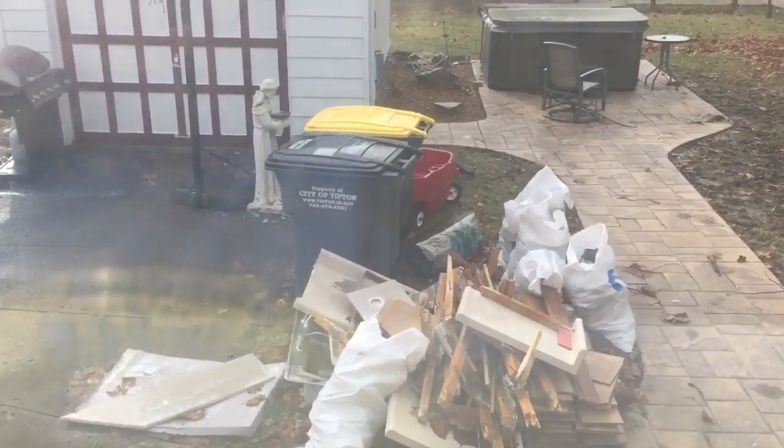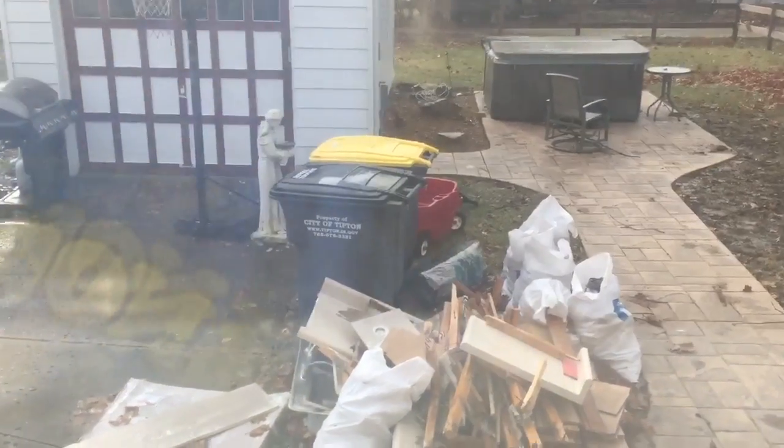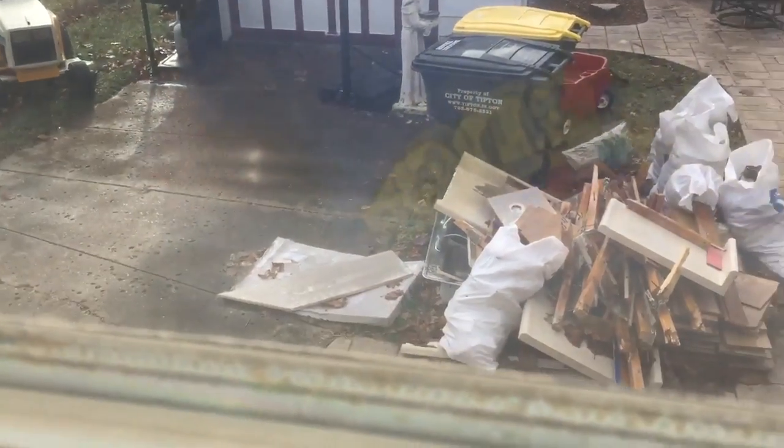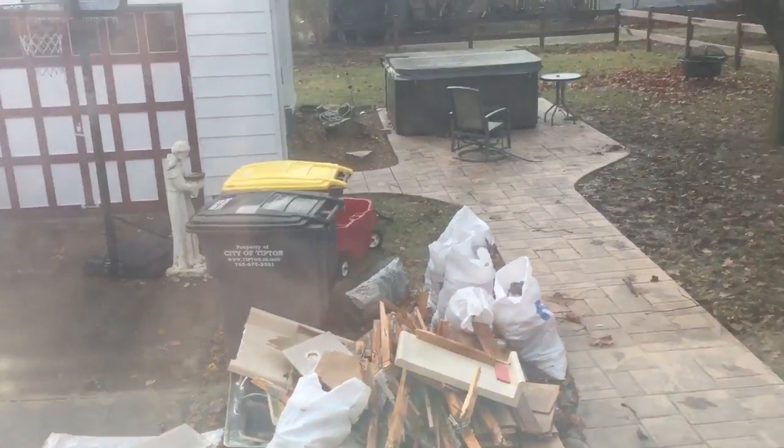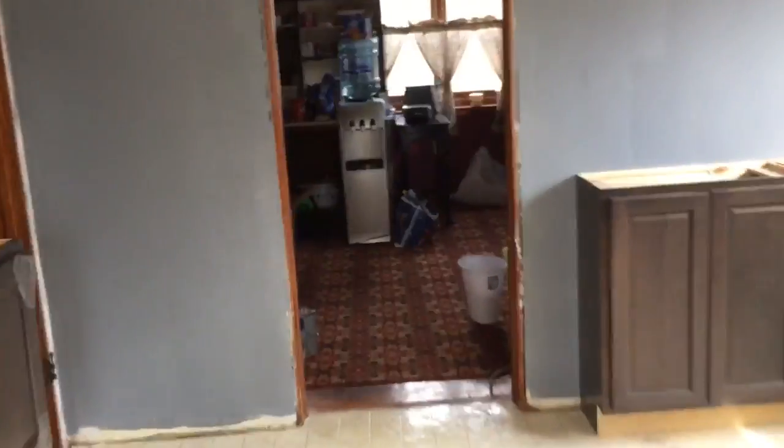So there's our old counters out there. They throw them out, and the sink's out there. You can see the sink. The sink is right there. But I think we're gonna get a new sink. And so here's the stove. Here's the dishwasher. Here's the fridge.